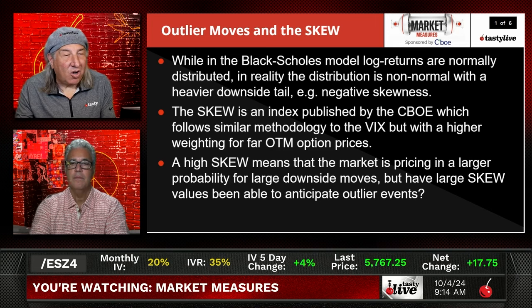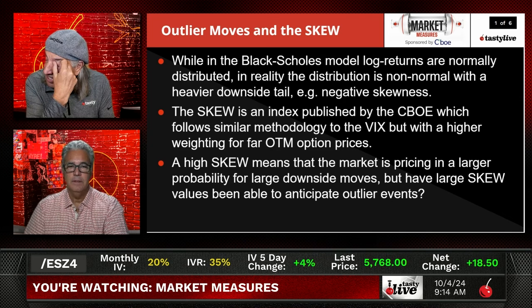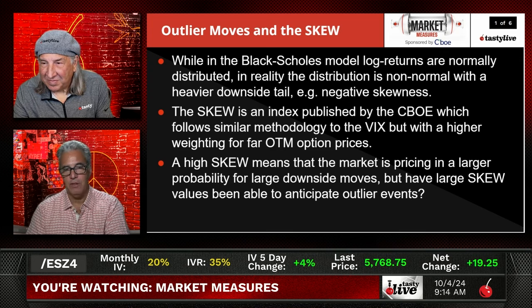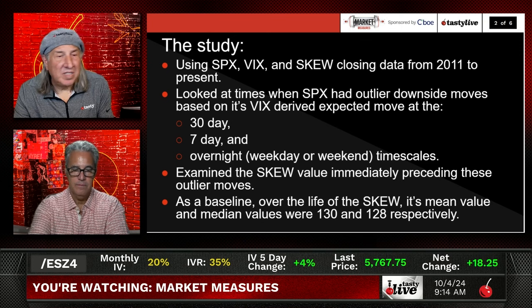But have large skew values been able to anticipate outlier events? Yes or no? Not a trick question. I'm going to say we have more when skew is low. Obviously, that would be my way of answering this. Okay, that's fair. Let's go to the next slide.